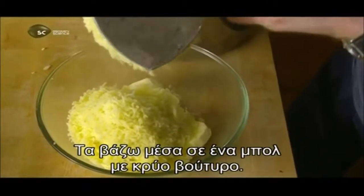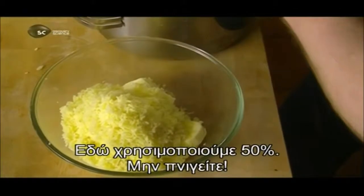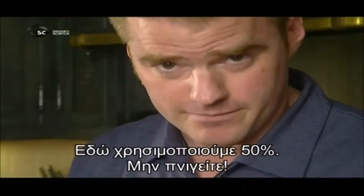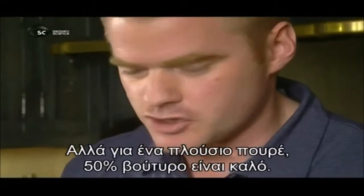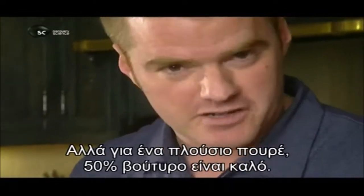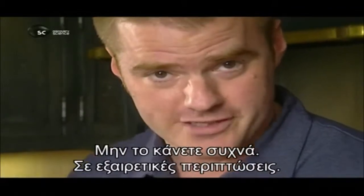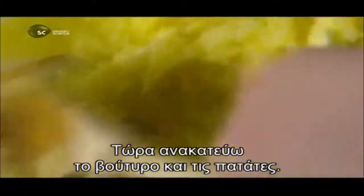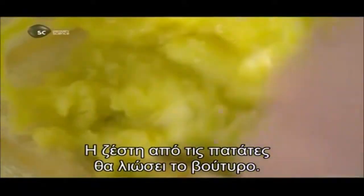I'm just ricing them over the bowl of cold butter. Now we're using here 50%. You don't balk at this. You can reduce this down to 30% if you want to. But really, for really luxuriant puree, 50% of butter is good, and you don't have to do this too often. Just have it as a treat. So now I'm stirring the potatoes and butter in. The heat of the potatoes will melt the butter. That's fine.